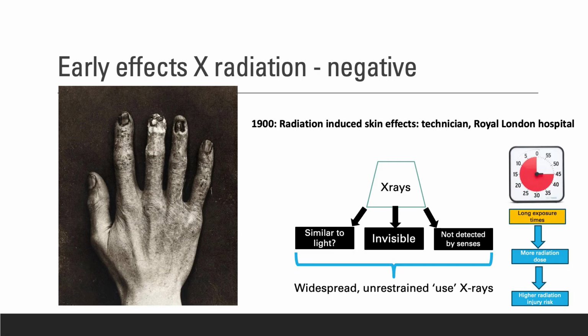What they didn't realise was that there were negative effects from these marvellous X-rays. And in the diagram I've drawn there, that's really to say that they grew exponentially. Nobody thought that they were harmful. They thought they were similar to light. They were invisible. You couldn't detect them by any senses in any way. So everybody just went wild, and they were X-raying everything and everybody.